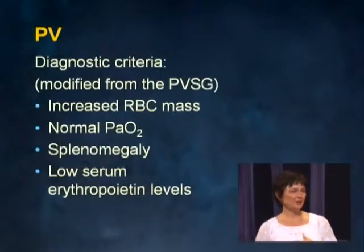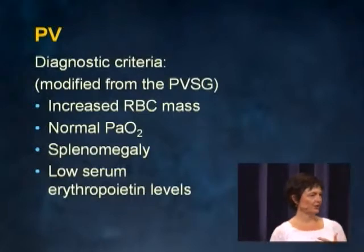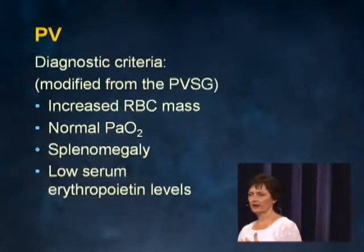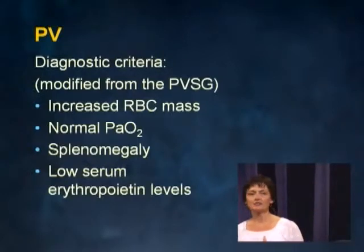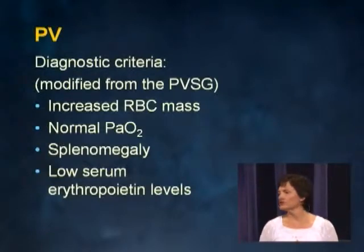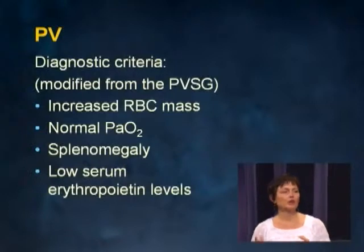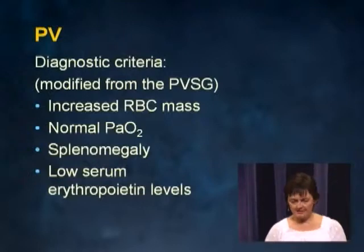How do you diagnose somebody with P. vera? Well, you've got to have an elevated hematocrit and hemoglobin, but not everything that has an elevated hemoglobin and hematocrit is P. vera. So you've got to have a few other specifics. You need a normal PaO2, so you're trying to rule out cardiac and pulmonary causes of secondary polycythemia. Then you would want to see maybe one of the physical findings such as splenomegaly, and a low serum erythropoietin. That's been added to the criteria now, and a low serum erythropoietin is classic and is a hallmark for primary polycythemia.